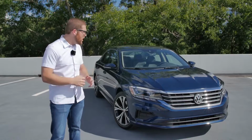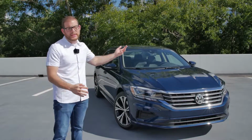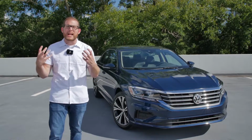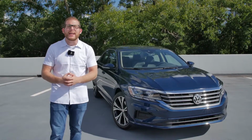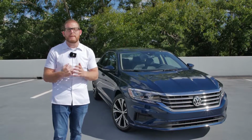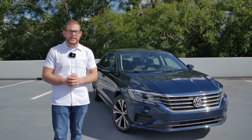If you really love the plain styling, although this color does help it quite a bit, and just the German feel and German engineering aspect of it, the Passat is an interesting option, but it doesn't do too much to make it a compelling option in a very crowded and dwindling midsize sedan segment.